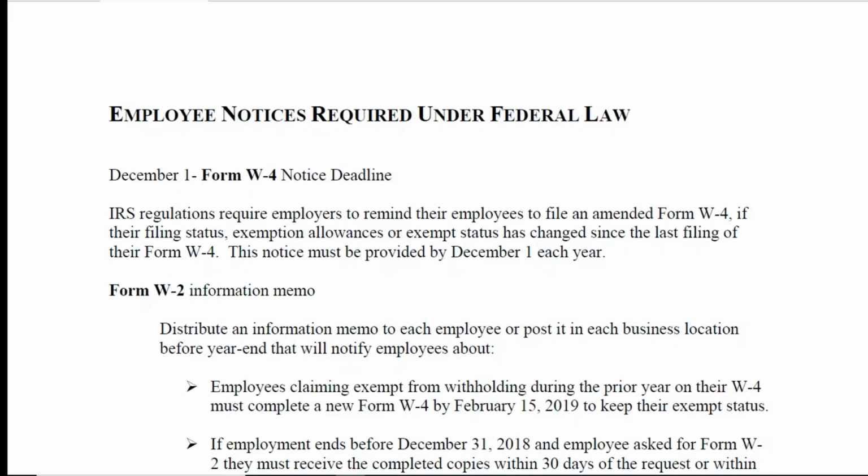We've already gone past that deadline, but you should have reminded your employees by December 1st that if the employees need to turn in a new W-4 form, then they just need to be reminded to update that, especially if they are claiming exempt from withholding. They need to complete a new W-4 form by February 15th to keep their exempt status. There are rules for that.